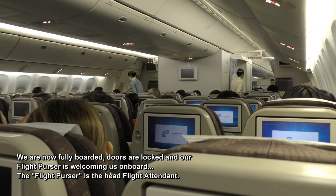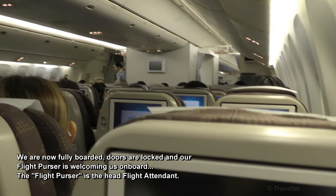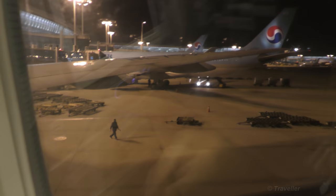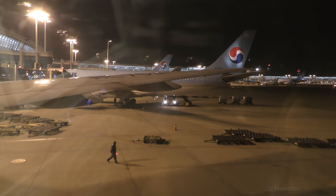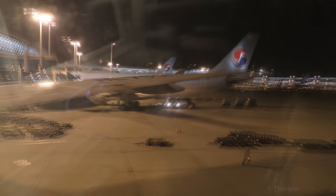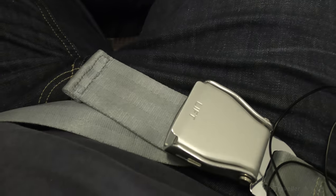Good luck. Our flight time to Ho Chi Minh today will be 4 hours and 52 minutes. During the flight, our cabin crew will be happy to assist. Please fasten your seat belt and return your seat and tray table to the upright position. Seat belt is fastened. You are permitted to use your electronic devices.